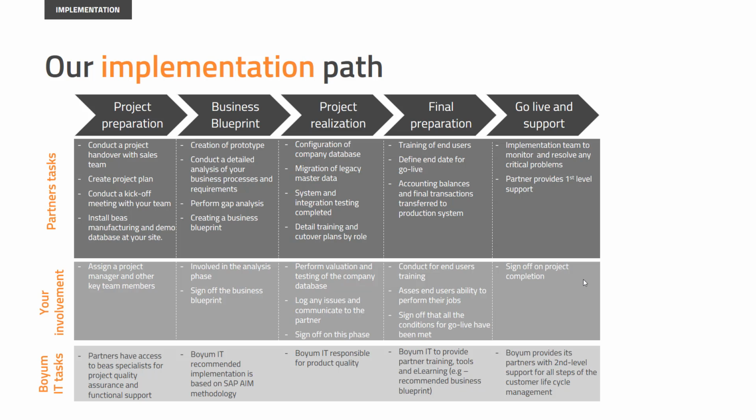Not enough? Requires special assistance? When the partner doesn't have an answer, they can contact us and we will help them and guide them through the different steps. Our partner can contact our Beas Manufacturing delivery team in every step of the project and after the project has been finalized.